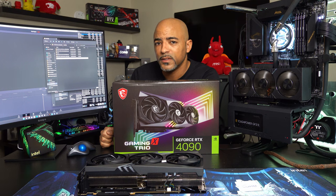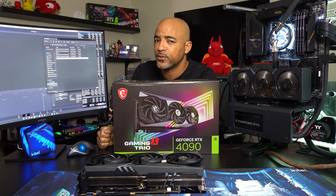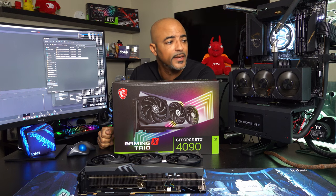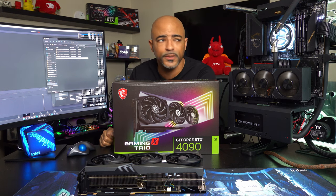All right, so we're all done with our benchmarks for the 3090. Time to stick this MSI Gaming X Trio RTX 4090 inside of Destro here. 7950X, 64 gigs of DDR5 RAM by Kingston Fury at 6,000 megatransfers.